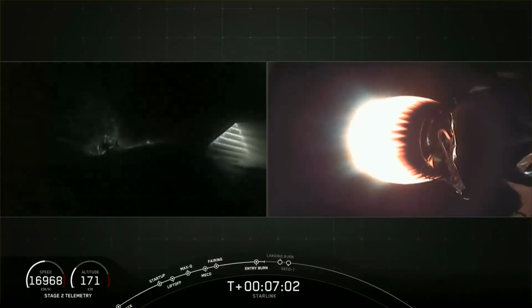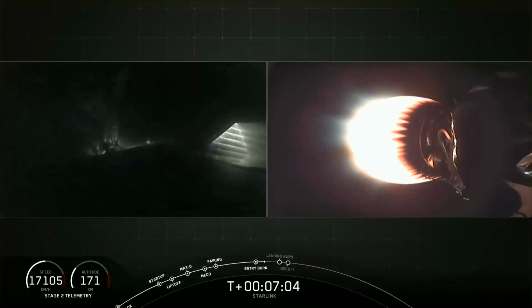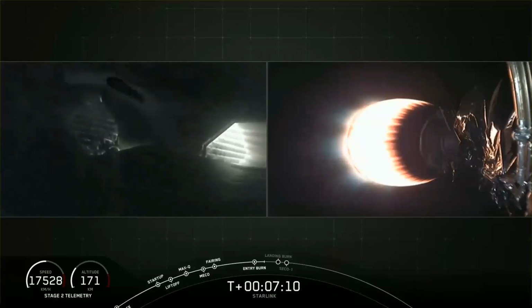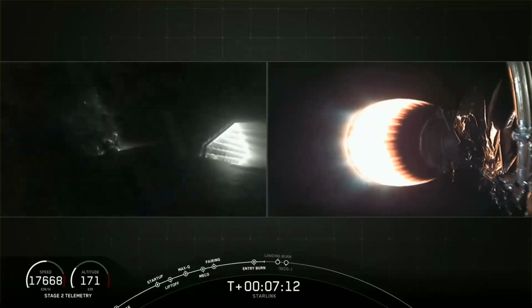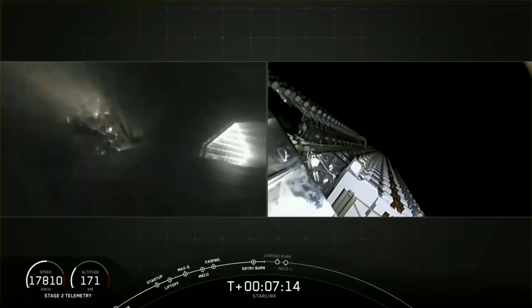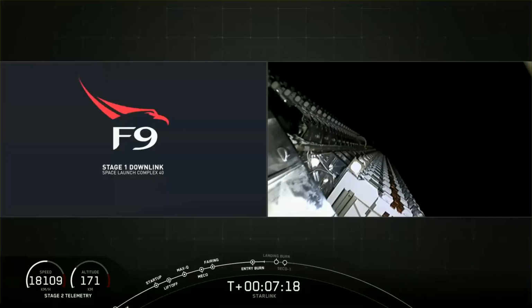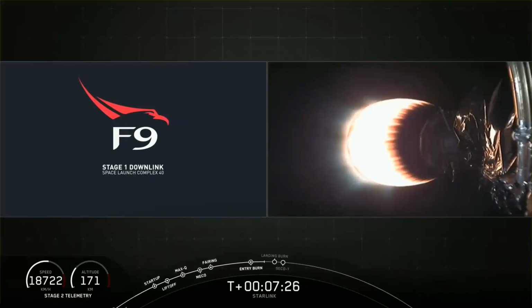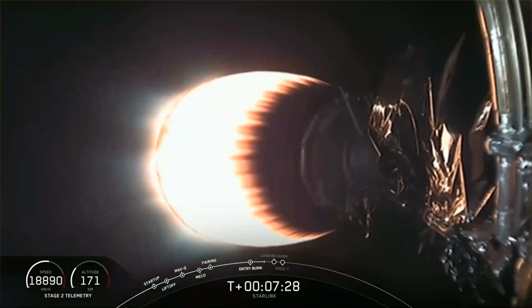You can see some aerodynamic flows past those grid fins right now on the first stage as it gets into the thicker and thicker regions of the atmosphere. Those grid fins help to stabilize the first stage as it heads back down towards the deck of Of Course I Still Love You. Stage 1 is transonic. Also signal stage 1, Cape Canaveral as expected.